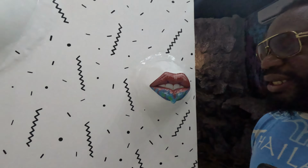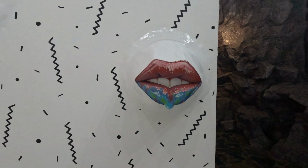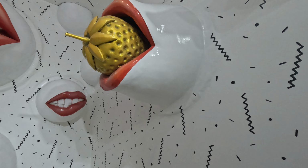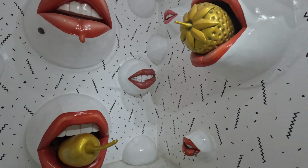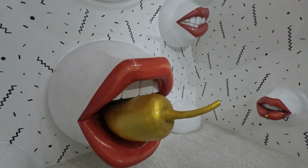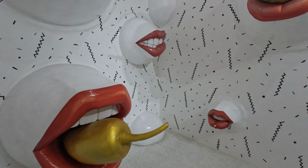Art. You know, art and design. You know, it never fails. It's amazing what you can do with your imagination and art. Creativity is endless. It has so many possibilities. I mean, just look at this. This is a really nice exhibit. I believe that's a golden strawberry, hot pepper, I believe, here.